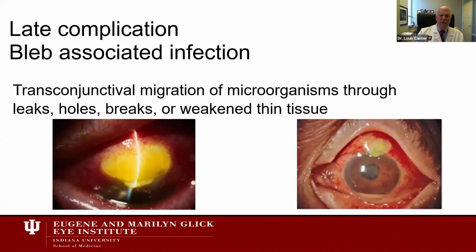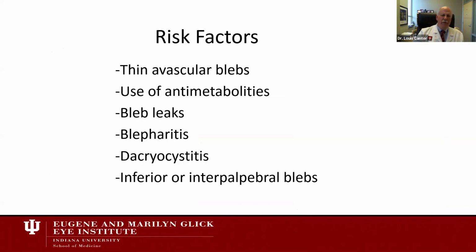And lastly, just bleb-associated infections we all have to be on the lookout for and warn patients about, particularly in thin avascular blebs. We need to treat lid disease if patients have blepharitis, and tell patients that if they develop a red eye or conjunctivitis, even if it doesn't seem concerning, they should always let us know. And here's a couple examples.